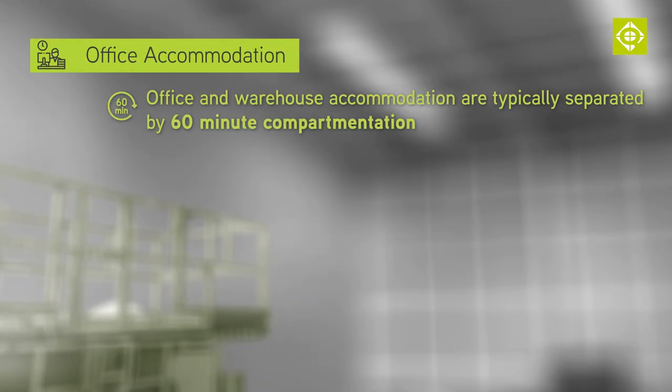In warehouse and industrial buildings, office accommodation is usually required to facilitate the operation of the warehouse. Office accommodation may be considered as ancillary to the warehouse, depending on the size of the office in comparison to the main building use. Typically, office and warehouse accommodation are separated by 60-minute compartmentation.